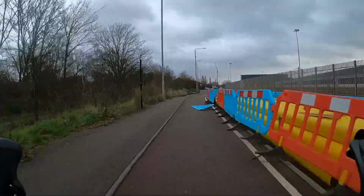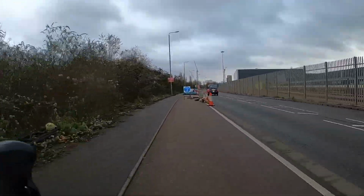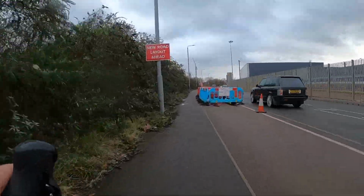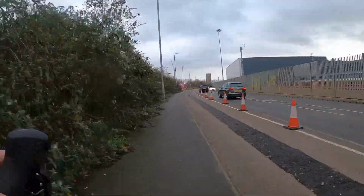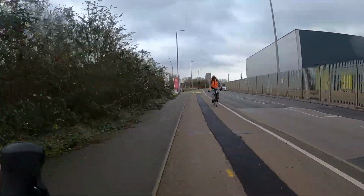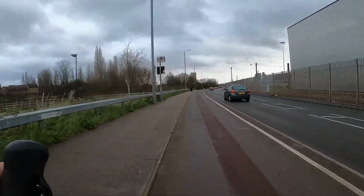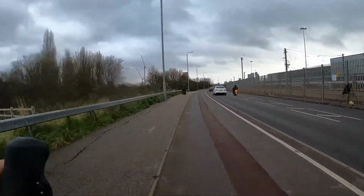Now we're coming up to some disruption on the cycle track, and note the sign here to see how this has been dealt with. That's a shared space sign, and basically what that's telling us is you can cycle on the pavement here to get around the disruption. I'm not sure what I think of that. It's kind of a smart way of doing it, I suppose, and it probably works just fine in this location, as there isn't really very much foot traffic.